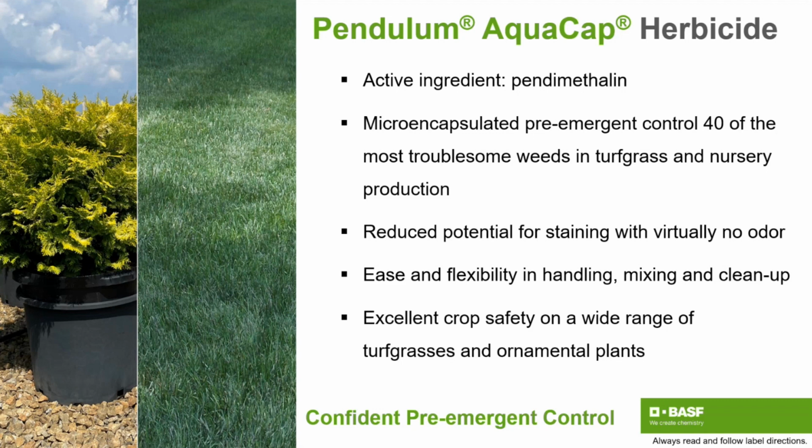And then from a handling and mixing standpoint, because there's this polymer capsule around it, it sort of protects the active ingredient from the handler, mixer, loader. And so that's the reason that we have a lot less potential for staining. Excellent crop safety in turf grasses, all the warm season turf grasses, all the cool season turf grasses, and a huge number of ornamental species that are tolerant to this herbicide.